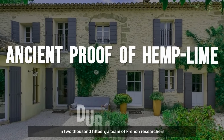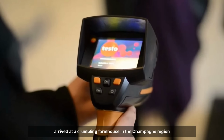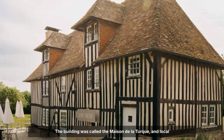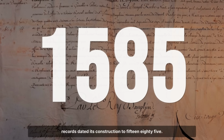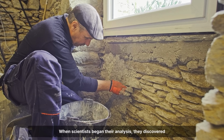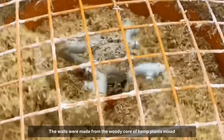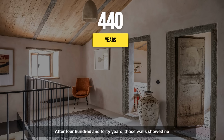In 2015, a team of French researchers arrived at a crumbling farmhouse in the Champagne region with thermal cameras and moisture sensors. The building was called the Maison de la Turque, and local records dated its construction to 1585. When scientists began their analysis, they discovered something that challenged everything they thought they knew about building materials. The walls were made from the woody core of hemp plants mixed with lime and water. After 440 years, those walls showed no signs of structural degradation.